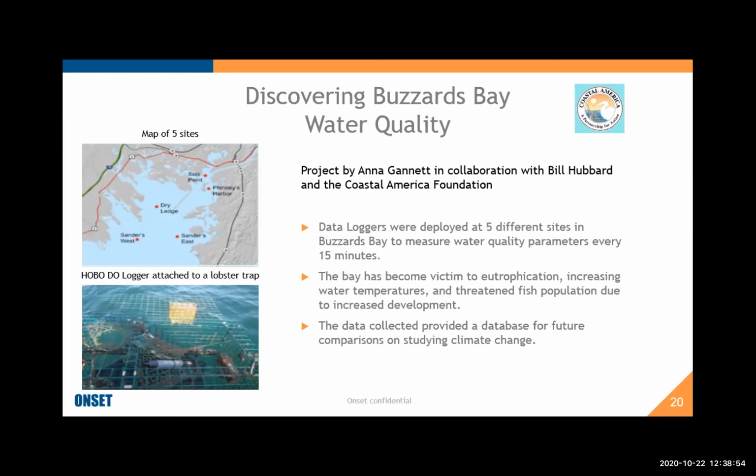They had 5 sites around Buzzards Bay where they were measuring water quality parameters every 15 minutes: temperature, salinity, and dissolved oxygen. Once a week, they would go out and offload the data, as well as take pH samples. We didn't have our pH logger at the time of this research, so they had to manually take those pH samples to get a record of that over time. They were able to get a long-term history, and this has been going on for several years, so it's providing a long-term database.